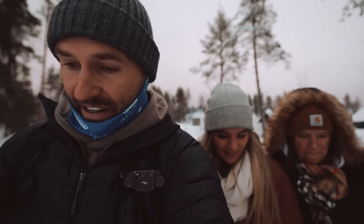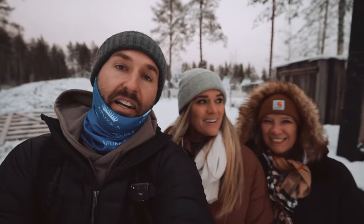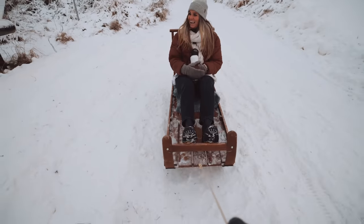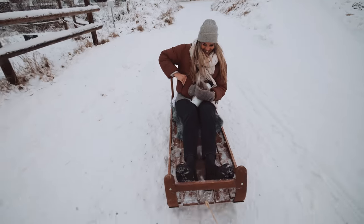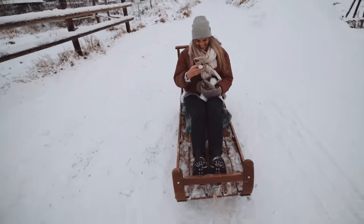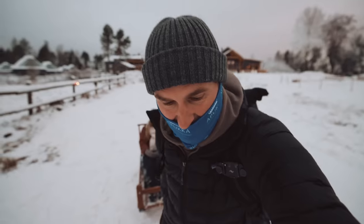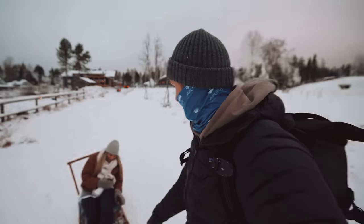We're gonna need that support right now as we go do something really nerve-wracking. Ready? Making our way down there to the lakefront. The frozen lakefront. You good?